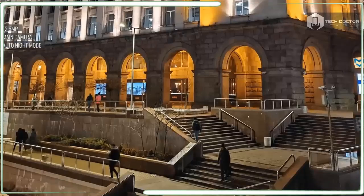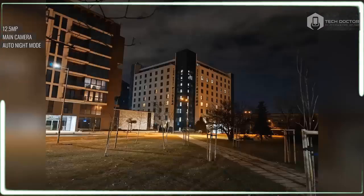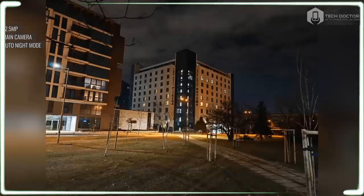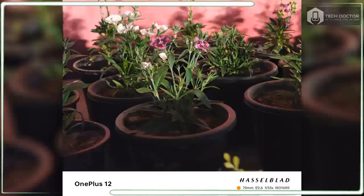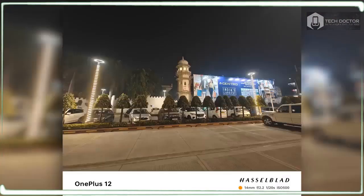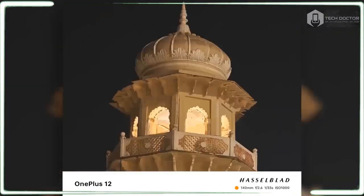Low light performance is a toss-up because I noticed that the OnePlus 12 has a tendency to underexpose scenes and cast a warmer color temperature compared to the OnePlus 11. You can see it in the photo. Here are some camera samples of the OnePlus 12 and other phone comparison.